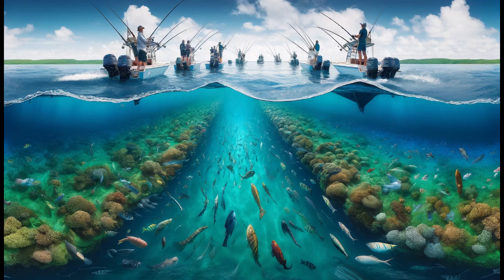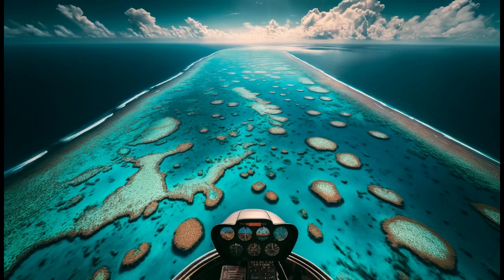Practices like catch and release ensure that fishing activities are conducted responsibly, helping to preserve the reef's ecological balance. For a panoramic perspective of the reef's grandeur, aerial tours by helicopter or seaplane are available. These tours provide a breathtaking overview of the sprawling expanse of the reef, highlighting the stunning contrast between the deep blue of the open ocean and the vivid turquoise of the shallow waters over the coral.